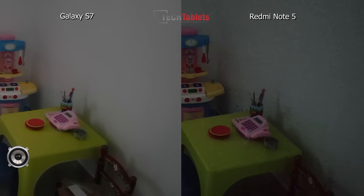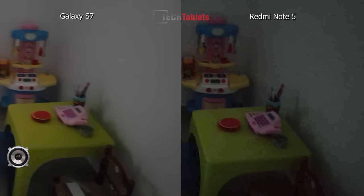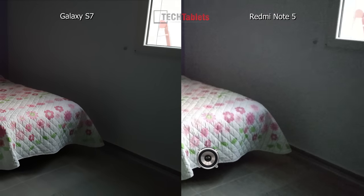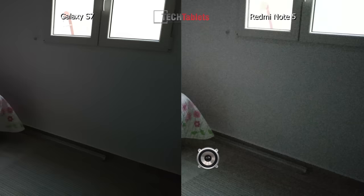Now 4K video, indoors, low light, and I can see a lot of noise on the Redmi Note 5 here. So the clear winner to me in this kind of situation is clearly the Samsung Galaxy S7.